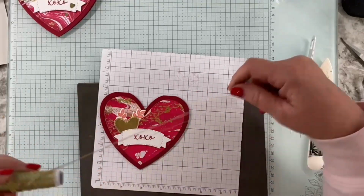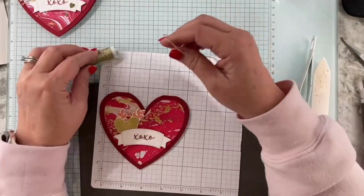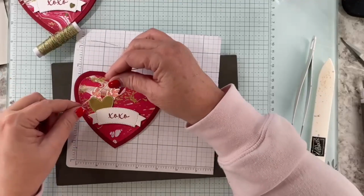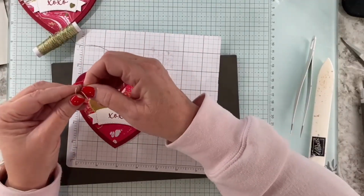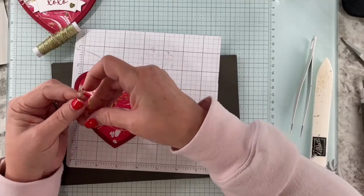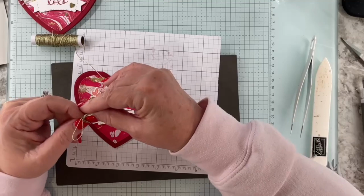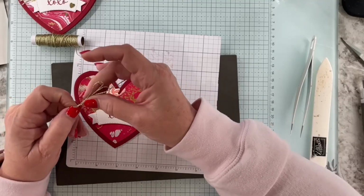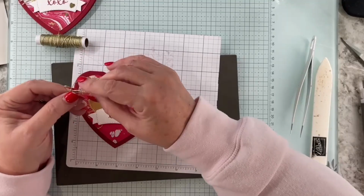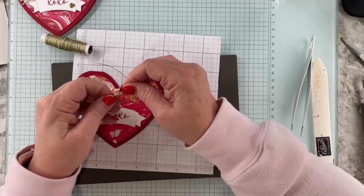So I'm gonna bring my ribbon back in, and I wanna tie a double ribbon. How do I get that to stay put? All right, so I'm gonna do it like this, and I'm gonna tie a double ribbon, or a double bow, I should say. So let me get this the way that I need it. Grab it, pull. I don't want to lose my end, so we got my end here. Get this adjusted. Pull it tight.